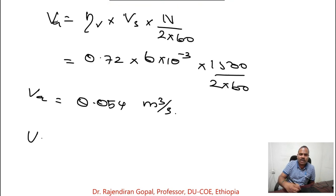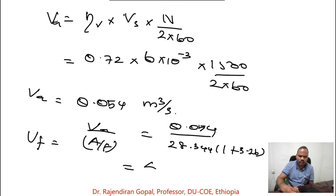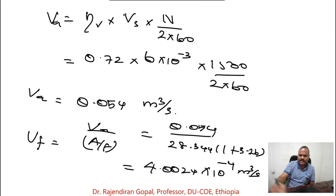And then volume of the fuel is equal to volume of air over air fuel ratio, that is equal to 0.054 over 28.344, then 1 mole of air plus 3.76 mole of N2, we get 4.0024 into 10 to the power minus 4 meter cube per second.